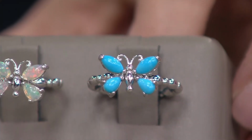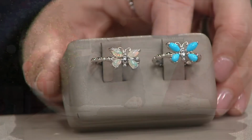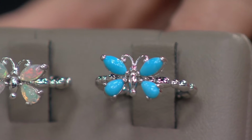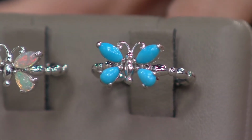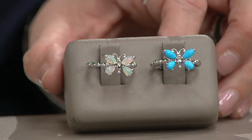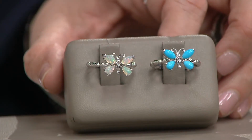Yes. I just think that these, aside from being just a sweet little treasure, are just something that if you're missing, you should have in your collection. And what are some of the characteristics of Sleeping Beauty Turquoise? Well, first of all, you've got to notice that blue, right? That color that's so uplifting and heavenly. It's like the perfect summer day, that sky. There's something really wonderful about it, and what gives it its color is copper.